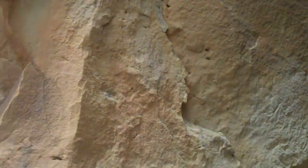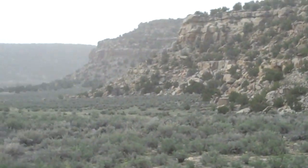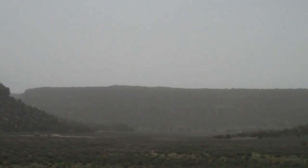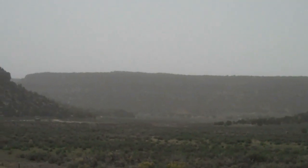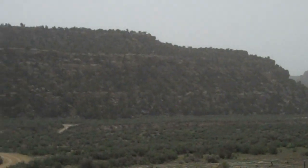And the petroglyphs there and over here are up here in Albert Canyon. And we're looking down to the mouth of Albert Canyon, where it comes into the main canyon, and where the headquarters is down there. Absolutely beautiful.